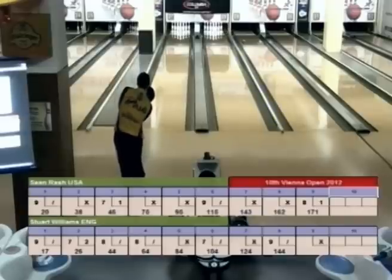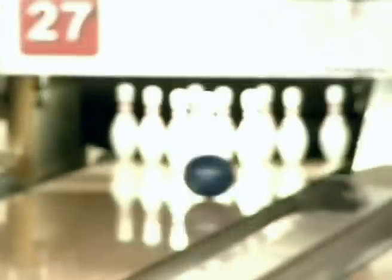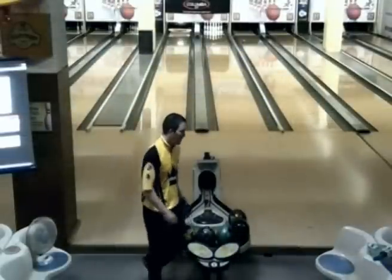Need to put some pressure on him. Stuart's got to finish on that bad lane. Yeah, this is how we like a tense frame. It's the decision. He is number one for that one. Was pretty good. That was his best ball, I think, in the whole match.